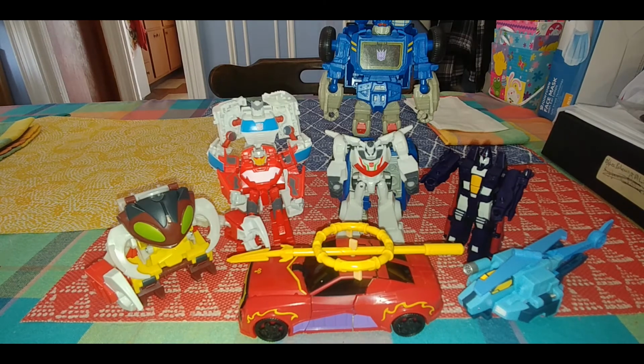I think they just need to figure out a way to work knees and elbows in, and well, actually no, they have elbows here with Repugnus, so work knees in. But yeah, for what they are, good figures. For Scout class, what it is, they are good figures. The Authentics, yes, they're a little bit hollow, but especially with Soundwave, there's a lot of articulation going on there.